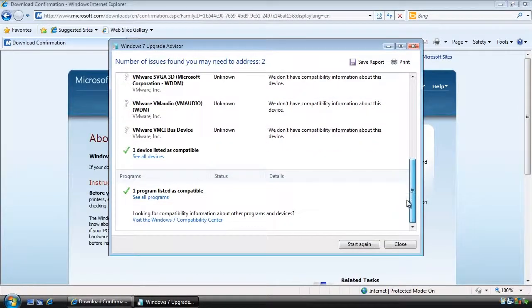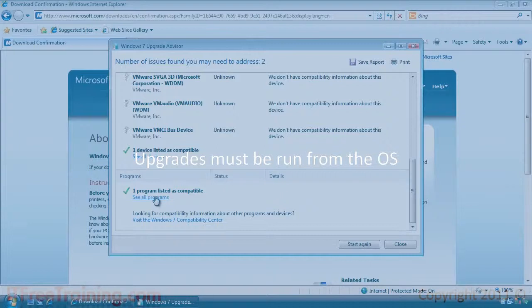Down at the bottom of the screen, you can see a list of programs that the Upgrade Advisor has checked. Now that the system has been checked, I can insert the Windows DVD into the system to upgrade Windows Vista to Windows 7. Don't worry about the warning about limited hard disk space. I paused the video and freed up some while you weren't looking. Remember that when upgrading, you must run the setup from the operating system from which you are upgrading. You cannot boot from the DVD.